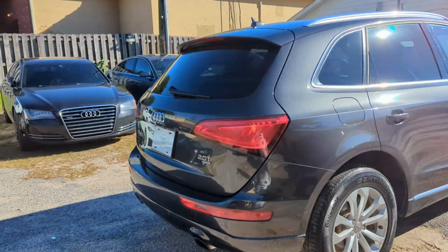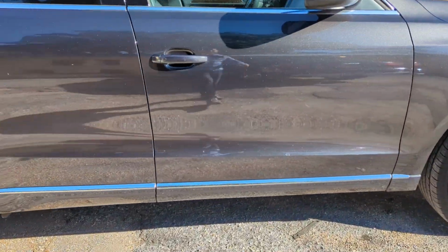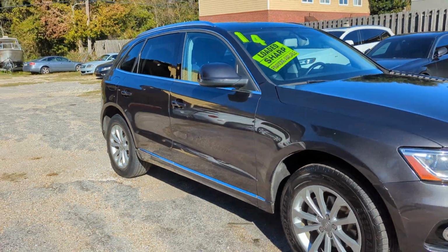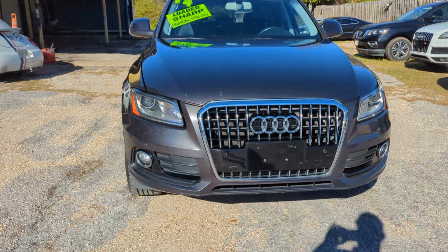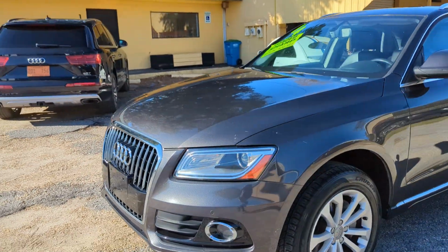Body just has a couple of blemishes we'll point out. Little curb rash on a couple of the rims, but as you can see right there, there's like a little clear coat fade there. A little bit of curb rash on that wheel. But overall, for 14, really good condition. Again, that's a little bit of clear coat fade on the hood. A really pretty paint color on this thing. It's almost like a copper.